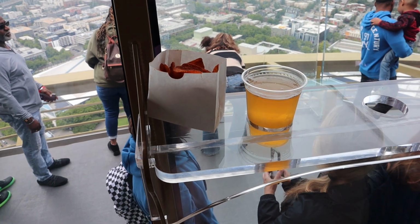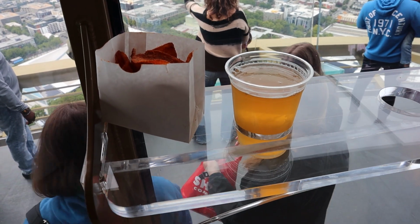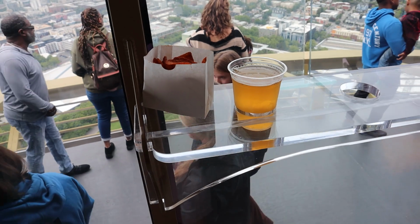All right, well, for the low price of $17, you can get yourself a nice beer and some barbecued chips, which are pretty darn tasty. That is pretty cool. They've got a couple of cocktail stations, a wine station. You can get some sodas, little snacks. They have cupcakes and stuff like that. They had some little bites you can get down there, some truffles. I saw some olives, like a mini charcuterie set up. So they know how to roll here at the Space Needle.